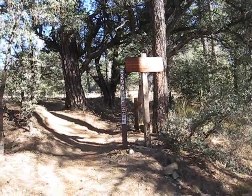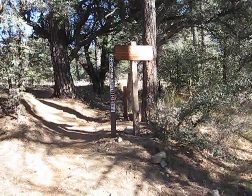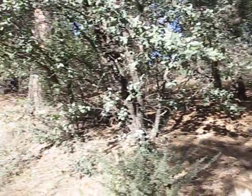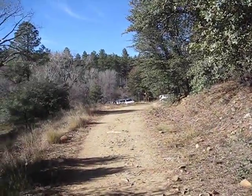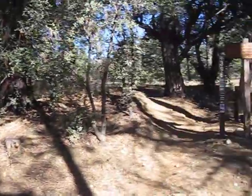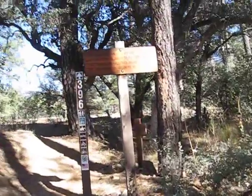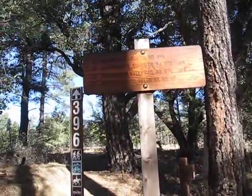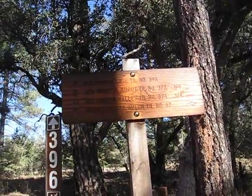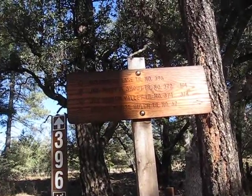We're just a few yards up the trail, and this is the point where 396 cuts off to the left. As you can see, there's the parking lot right there, so we haven't come very far. And then 396 cuts off right here. This sign says Goldwater Lake Trail 396, and then on the bottom, Schoolhouse Gulch Trail 67. That's the one we're going to start out on.